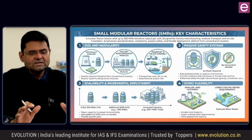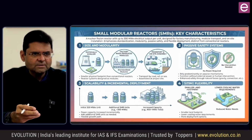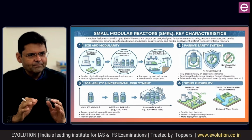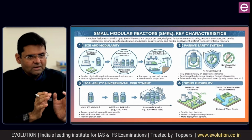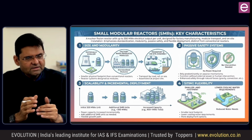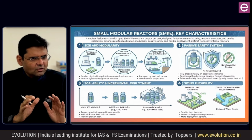So first and foremost, let's ask ourselves, what are small modular reactors? They are a kind of nuclear reactor, and their reactor technology is pretty much what applies to the conventional reactor. It can be a pressurized water reactor, it can be a pressurized heavy water reactor, those kinds of reactors. But what makes it small modular? You will have to break these two terms. Small: small in capacity. It is smaller in size also, but the main thing is small in capacity. These reactors have a capacity of 300 megawatt electric or less. That makes them small, and of course, they are also small size-wise.